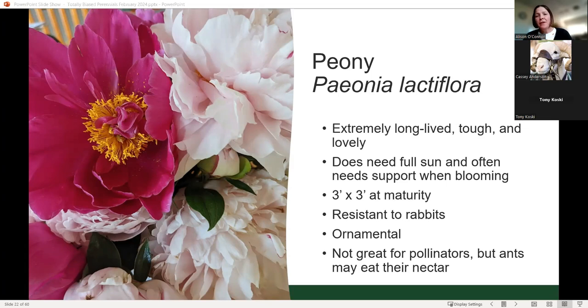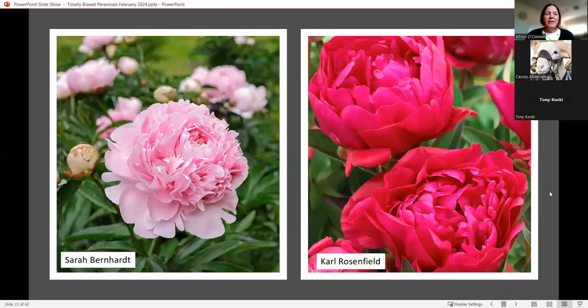But for the most part, once they find their home, they are going to be perfectly happy in their home going forward. They're not great for pollinators because the flowers are too dense, and generally pollinators can't get into where the pollen is available. A couple of species, which is the next slide. Sarah Bernhardt, she's a beautiful pale pink. And then Carl Rosenfeld, he's more of a dark pink magenta. These are two classic peonies. There's many, many other types. There's whites, there's darker pinks, they're just wonderful flowers.